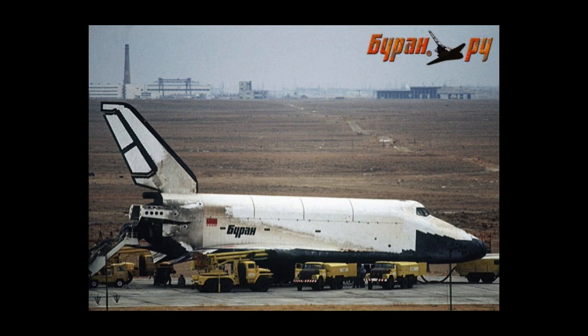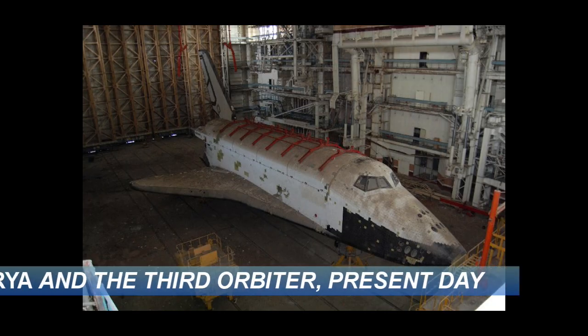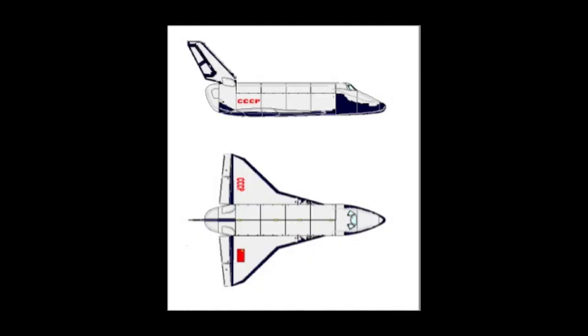Unfortunately, it was destroyed in a hangar collapse in 2002. The second orbiter, Burya, meaning storm or tempest, was 95% complete when the program was ultimately canceled and is currently in an abandoned hangar at the Baikonur Cosmodrome in Kazakhstan. The remaining 3 orbiters were only partially completed and unnamed when the program was canceled.